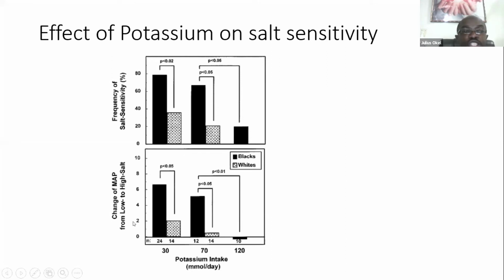And you can also see the change in mean arterial pressure from low to high salt, and the effect of increasing potassium intake. So in this population, as they increased their potassium intake, the change in blood pressure was muted, from an increase of systolic blood pressure of 6 with low potassium intake. The blood pressure increase was actually decreased by about 2 millimeters of mercury, and there was no change in blood pressure at all in the whites. So potassium has a very powerful, dose-dependent effect in terms of reducing salt sensitivity.